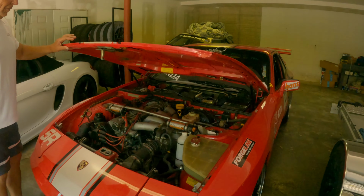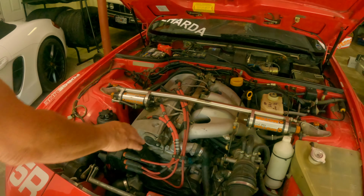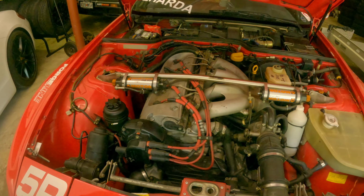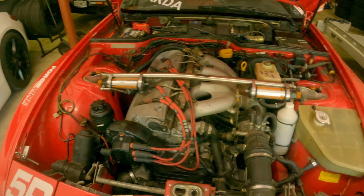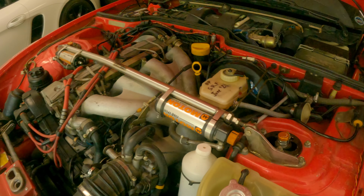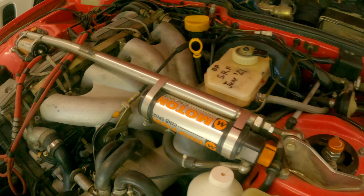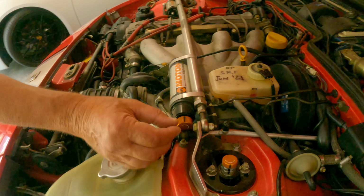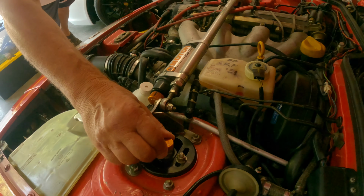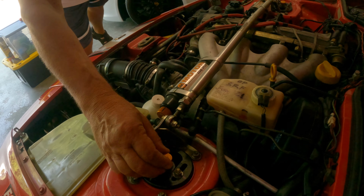So let's take a look at what's under the hood. The engine is fairly stock, 968 3-liter motor out of a 1990s 968 Porsche. What's really cool about this car is the suspension system. So you can see these remote reservoirs, and everything is very, very adjustable with just a click. If you want to go stiffer or softer, in case of rain, you want to go softer.